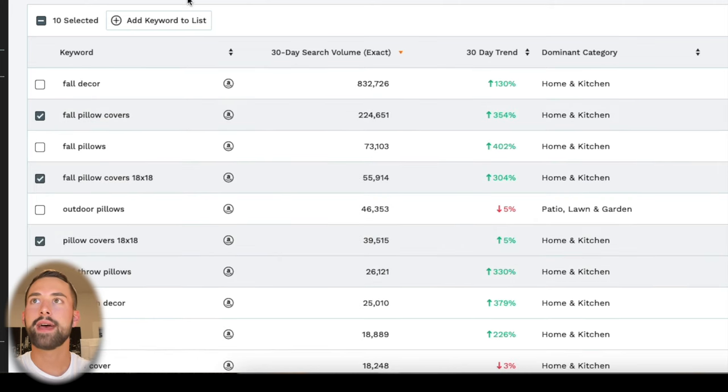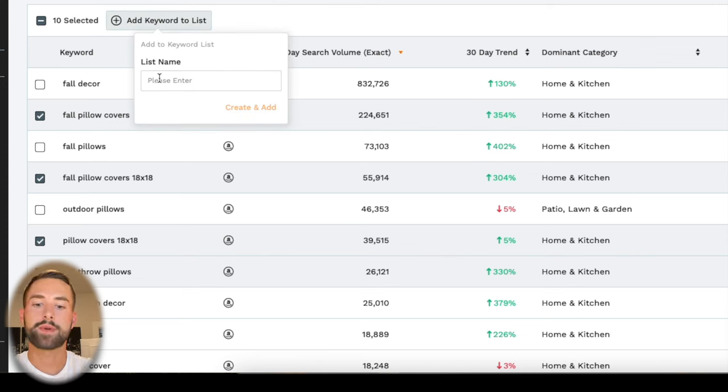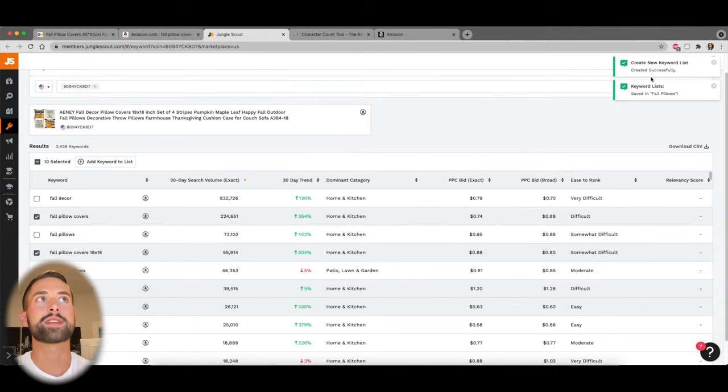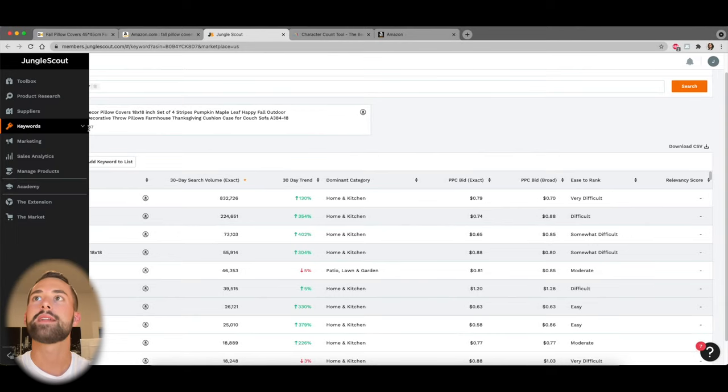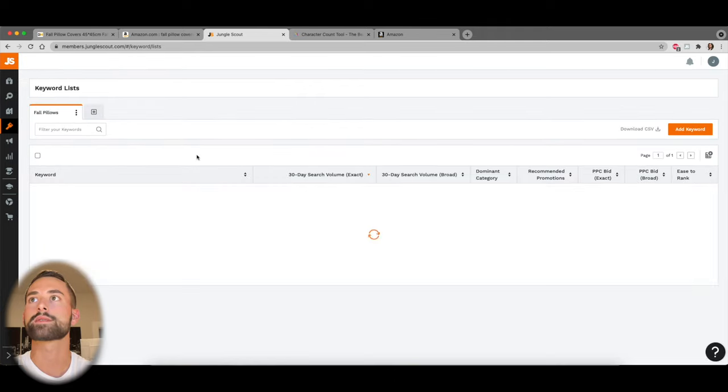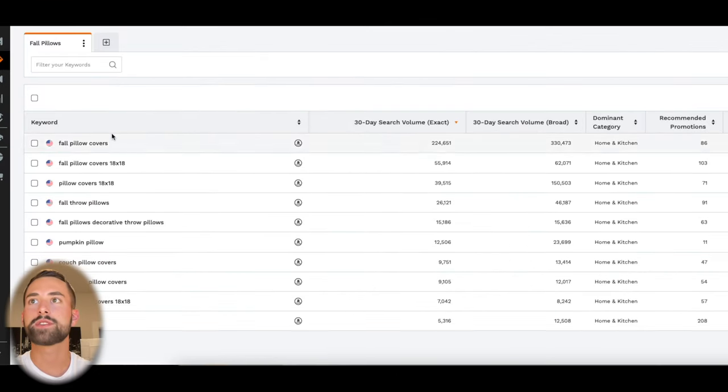All right, once you've done that and you've selected your 10 keywords at least, let's go ahead and add these to a list. So we'll come in here and we'll add our list name, which will be fall pillows. Name it whatever you want. It's really just for you to identify that list. And after that, you should get the message in the upper right-hand corner saying it's been created successfully. And on the left side here now, we're gonna go to the keyword list. So we're on Keyword Scout. Now we gotta head over to keyword lists. Once that screen pops up, you should see all the keywords that you selected along with all the information. So this is our list now.